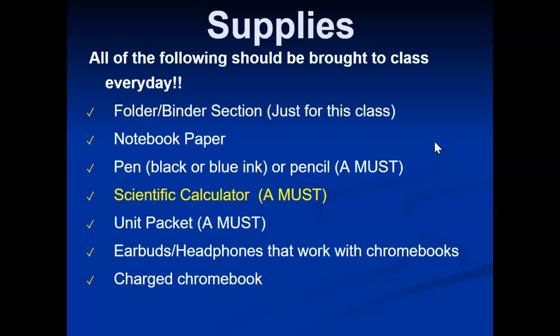Supplies you'll need for this class are listed here. I'd like to highlight that you need a scientific calculator, something to write with, and some place to keep track of your items, keeping them together. Of course, a charged Chromebook, and when in person, earbuds or headphones that work with your Chromebook.